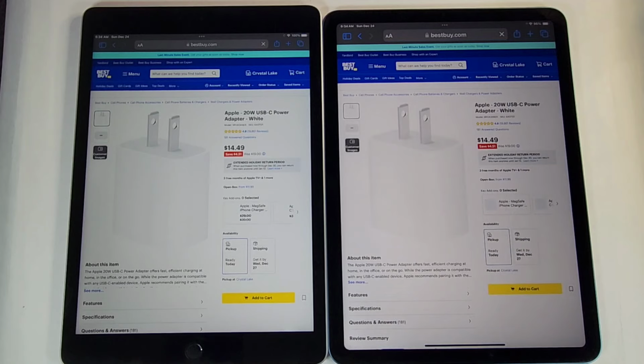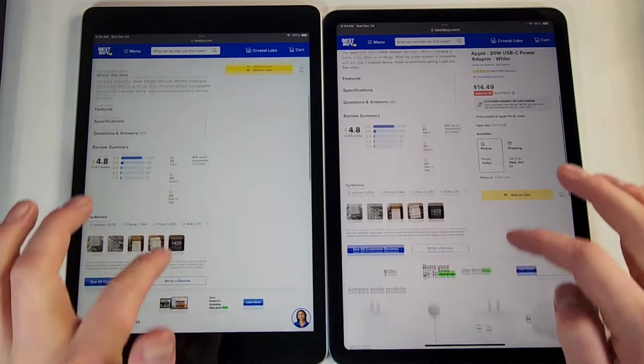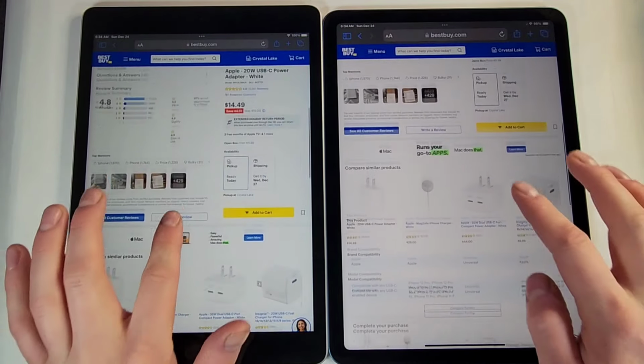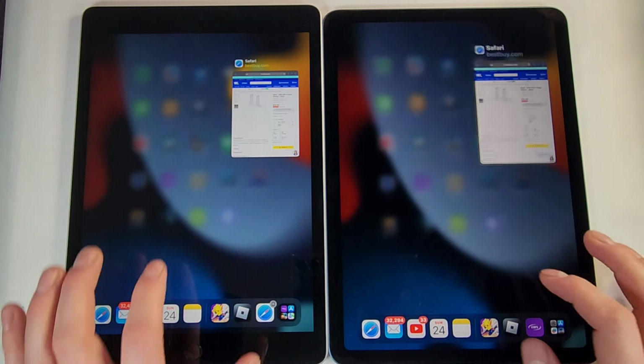Best Buy is a little bit more of a heavier website to load in. Ooh, it's on sale. Heavier website to load in, and you can see both of these are still very, very fast. And again, there's not much difference in browsing speed here. So we'll go ahead and get rid of that.